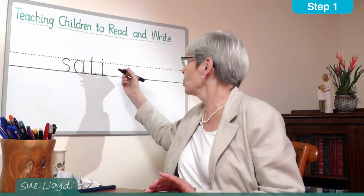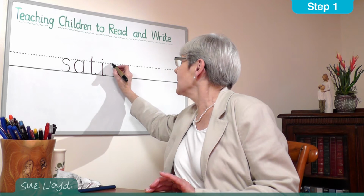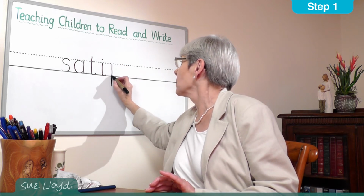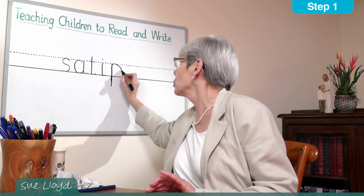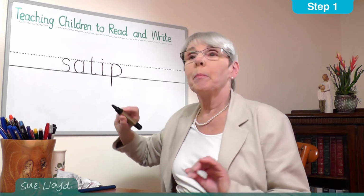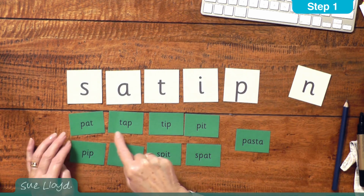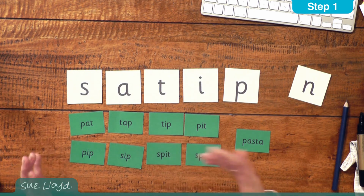Now this letter looks a tall letter, but it isn't. And the children start in the usual place. They go down to the line, but they go right under the line. Then they bounce up and then push the ball round. P. Now we have even more words for blending. Here, we've got p, at, pat, t, ap, tap, t, ip, tip, and so on.